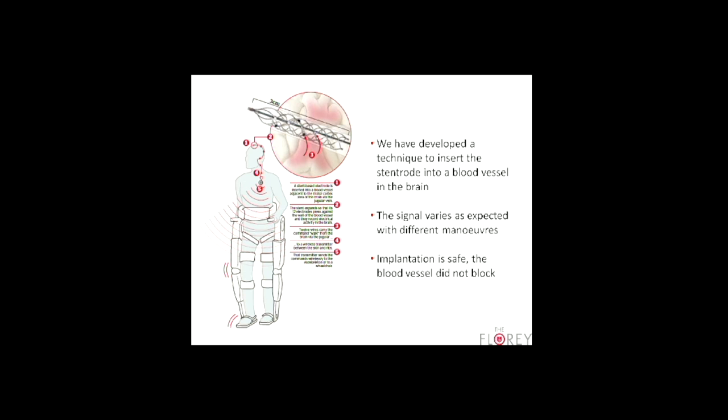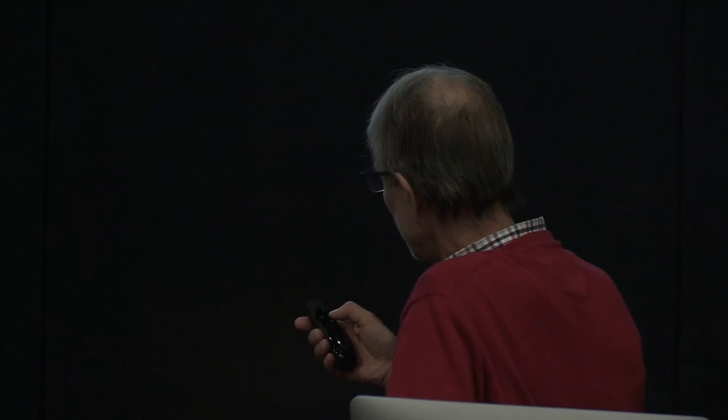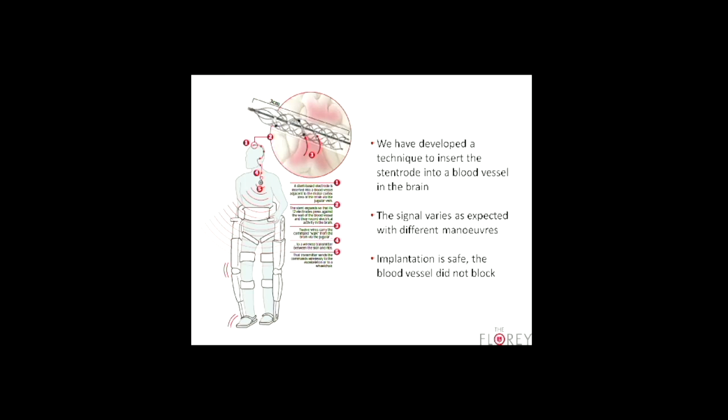So what we've done is we've put this device into sheep brains and we've developed how we can do this. We can insert the stentrode into a blood vessel in the brain, and we do this very simply by just inserting it into the jugular vein, which is the main vein which comes down from your head here, which is a very large vein, and you can easily just through the skin insert a catheter and then push this device up through here. Using a fluoroscope, you can actually watch it go up through the blood vessels, and you then just maneuver it up through this pathway, which is actually quite a tortuous pathway, but we've developed all the techniques to do that now.